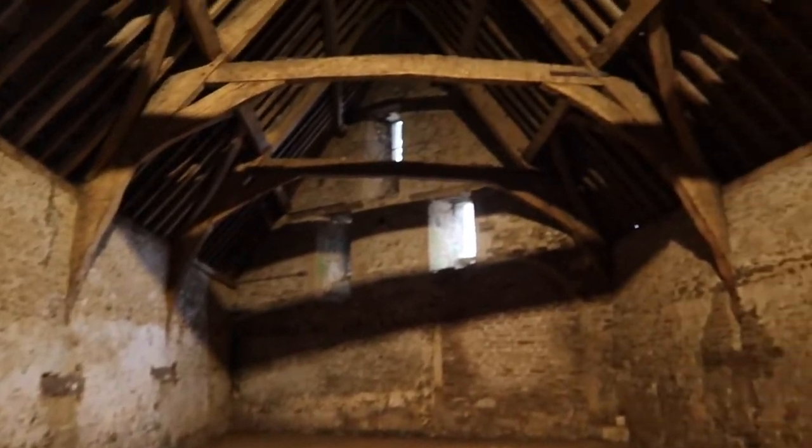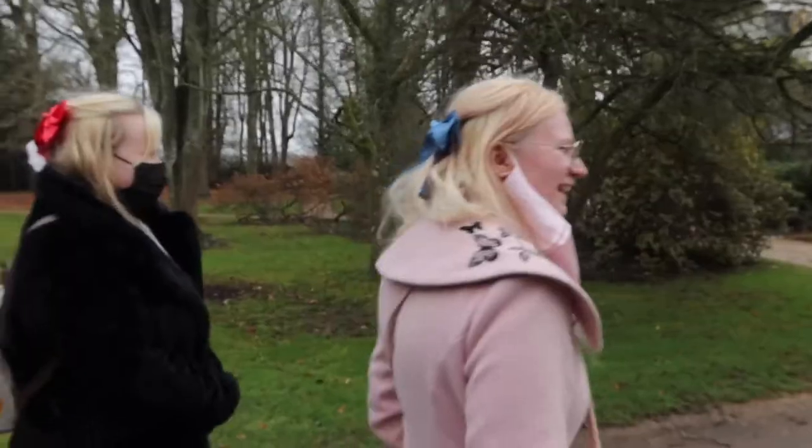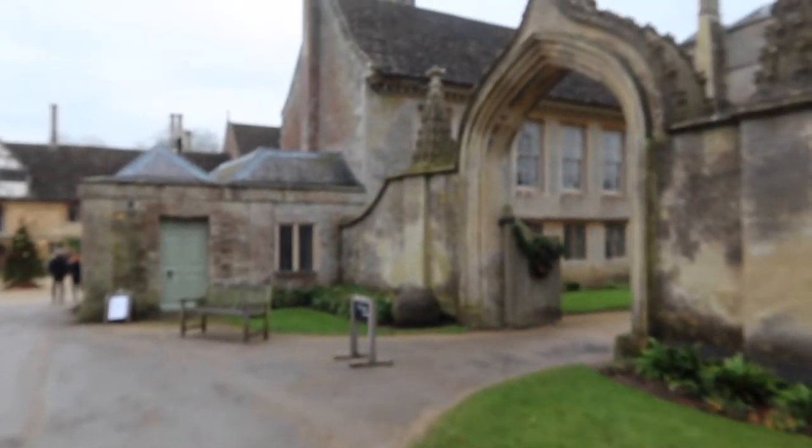But yeah, it's another National Trust place, and well, I suppose the whole place is actually. The whole village is pretty much owned by the National Trust as well. But at the moment, we're just walking down the drive of the Abbey. So I'll show you around, and I hope you enjoy watching.